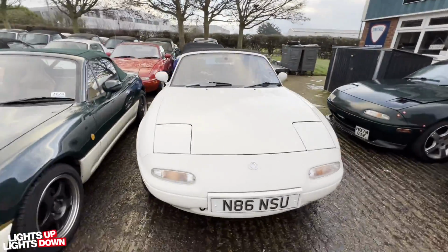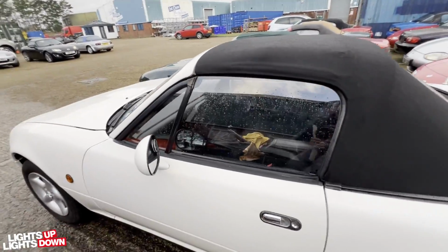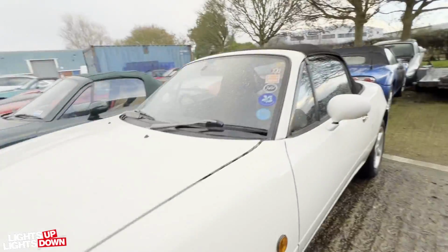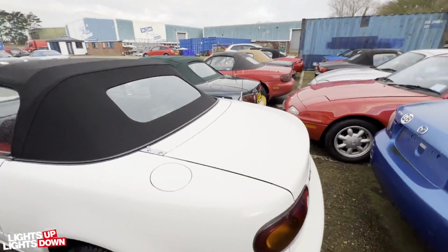My white Mark 1. So what did we do on this one? I had it all in my memory yesterday. I can't remember. Might have been a service. Might have had a caliper and a couple of other bits. Not a lot. Some quite minimal work.